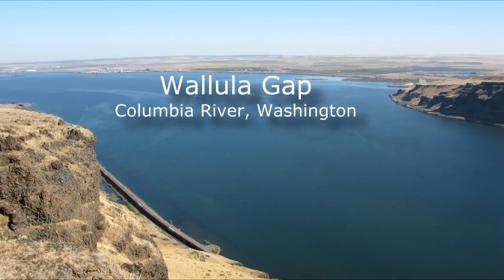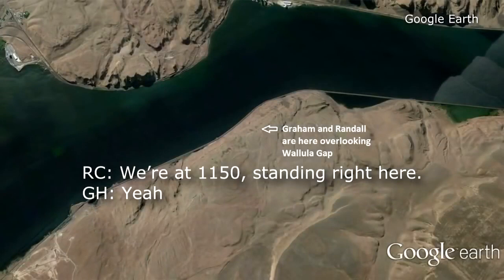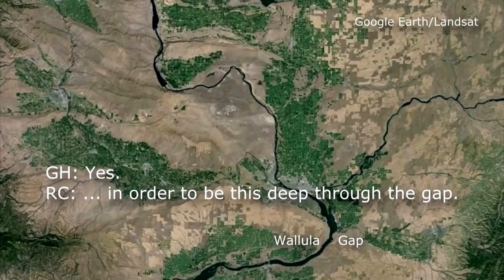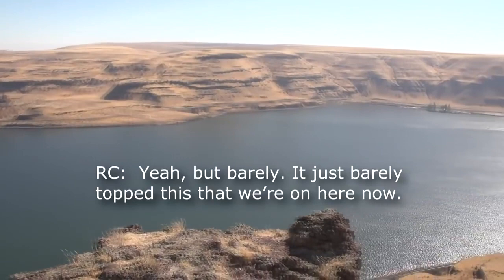So, the water here rose up to roughly 1200 feet above sea level. We're at 1150 standing right here. And so that gives you a perspective, especially when you look out this way, of how deep the body of water that they call Lake Lewis really was, in order to be this deep through the gap. And then, of course, all of that over there was submerged. All of this is your textbook channeled scabland down here. So that was all submerged, and this also was submerged, but barely. It just barely topped this that we're on here now.